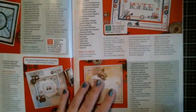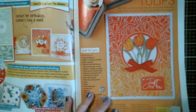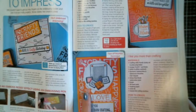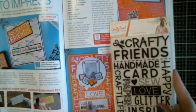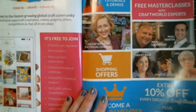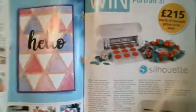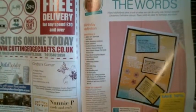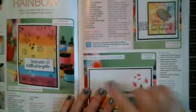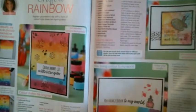Do you guys have a hard time doing a guide card? These were perfect guide cards right here. So that's cool. Here's them with the stamps again and different using the embossing folder. This right here on the back. That's cool. Arteza in here. And some other. It's a nice magazine. I love the magazines. I really admit that. I do. I usually try to buy one a month. It's the first one I bought in a long time. Look at watercoloring. There's that. How they did that. Craft a Rainbow, it's called.